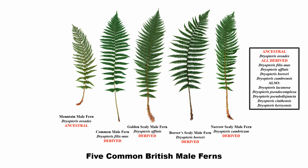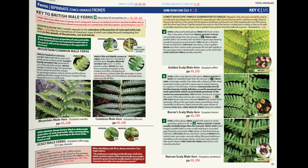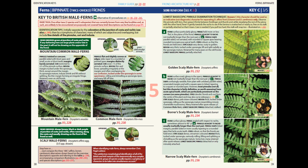It is not unlikely that more will now be discovered, while 3 Affinis species are common and not impossible to distinguish, so I think we'll stick with those for the time being. 5 tricky species is enough. Therefore, the WildGuide identification key presents just 5 male ferns in detail: mountain, common, golden scaly, Borrer's scaly and narrow scaly male ferns. Use the illustrated key for identification and the table of characters for confirmation. And good luck!